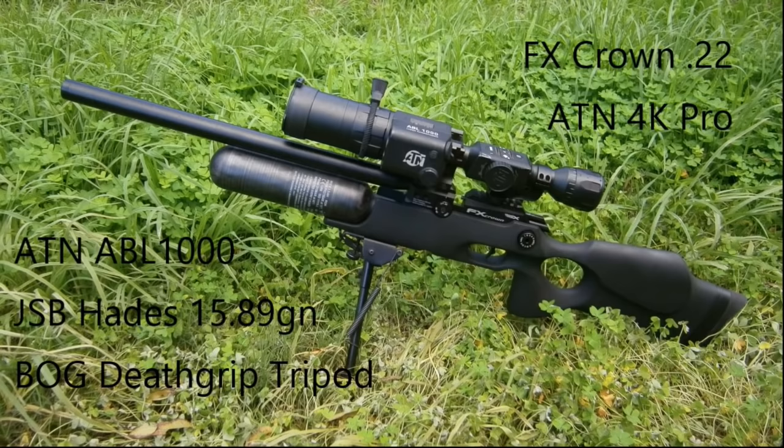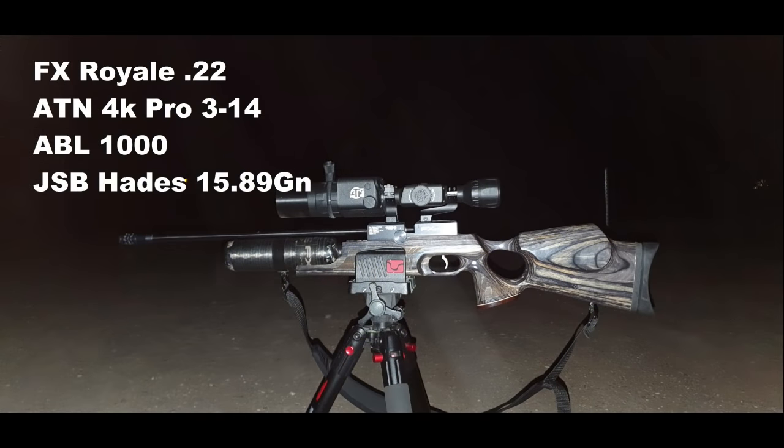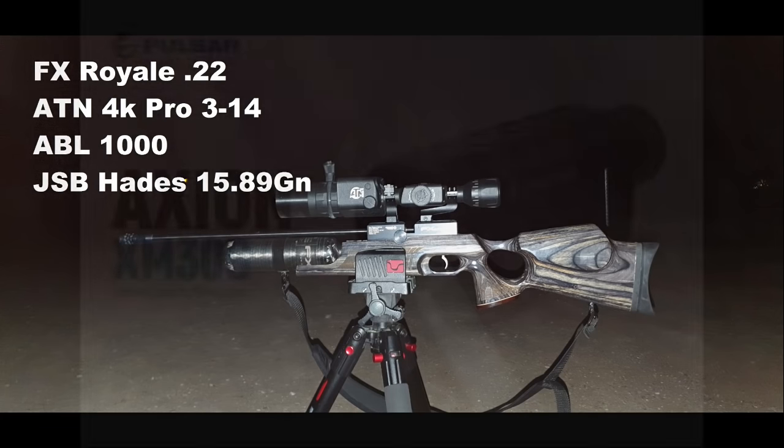As always, I'm using the FX Crown chambered in .22 with the ATN 4K Pro scope on top and the ABL 1000 ballistic laser. I'm shooting the JSB Hades at 15.89 grains. And Bob will be using his FX Royale, also in .22, with the ATN 4K Pro scope on top and the ABL ballistic laser, and also the JSB Hades at 15.89 grains.